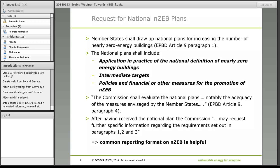So that means in order to help the member states and also in order to help the European Commission to evaluate these national plans, a common reporting format obviously is very helpful. Such a reporting format, for example, is also available for the national energy efficiency action plans or for the national renewable energy action plans. And experience shows that as soon as such a template is available, the Commission cannot force the member states to use the templates, but they can ask them to use them. But as soon as such templates are available, usually member states are happy to have them and they usually also use them.